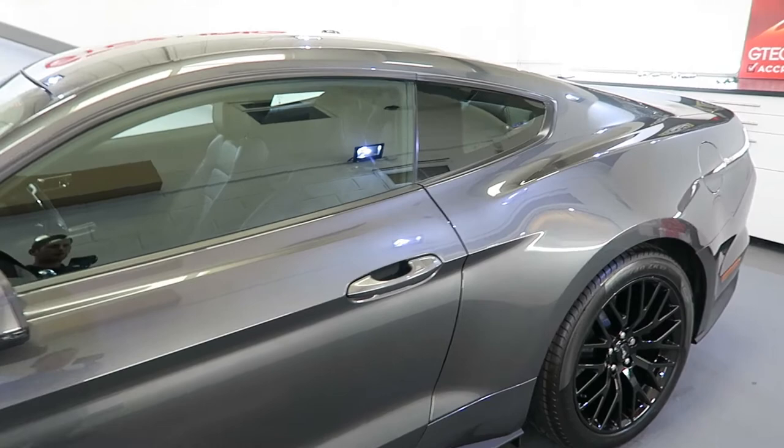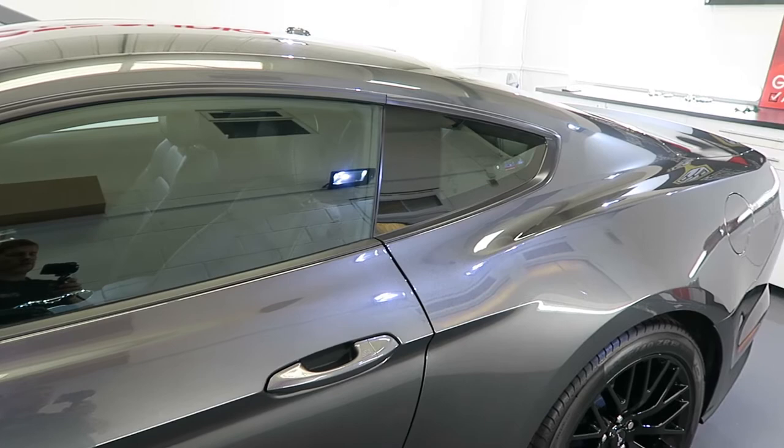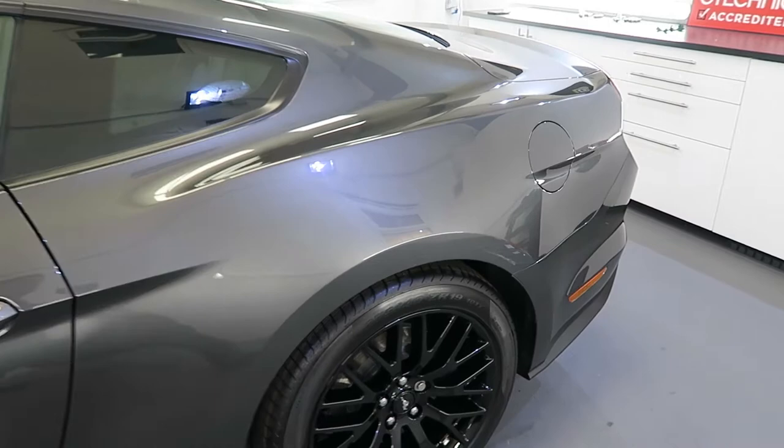There's a little bit of smeariness on there, sometimes we get that. It just can be down to the product not fully curing and going off, and we just give that a quick wipe over, make sure there's no haziness left. And then the wheels have been sealed with C5 wheel armor to enhance the levels of gloss.